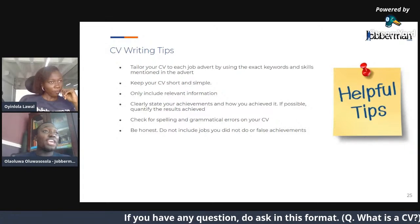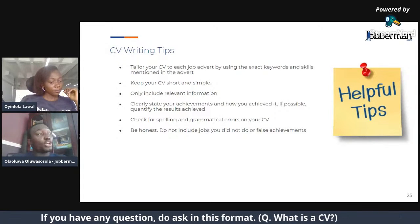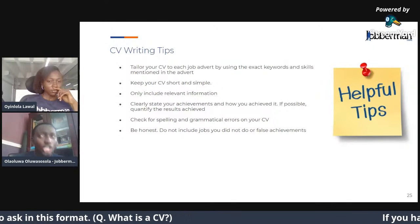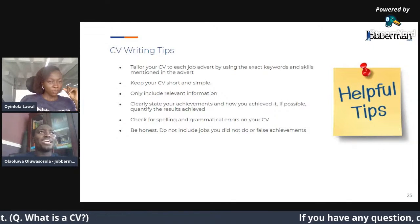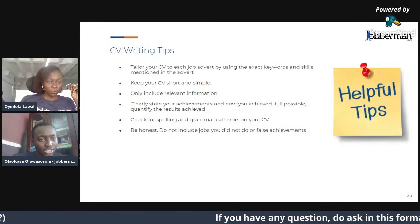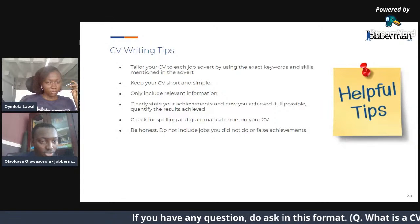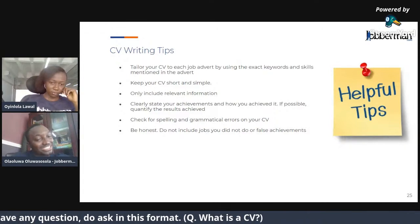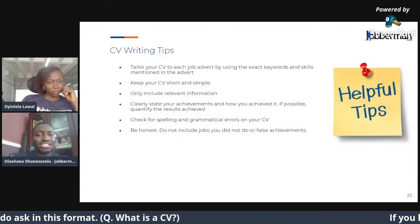Or if it's sales, actually you achieved sales to the tune of so amount. Do you get? So whatever industry you are, there's a way you can quantify your results. It's always good to be able to quantify those results and let them know in the cover letter. It's something that is tangible. So those I'll say are the basic things.